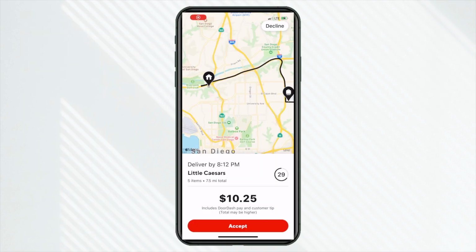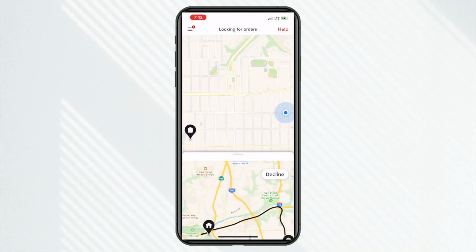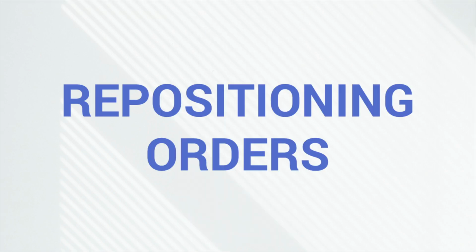And this was exactly my mindset of why I accepted that last order. This one from Little Caesars, $10.25 for 7.5 miles, but there's more to that. This is our repositioning order. So again, fundamentals, gross revenue, okay, dollars to mile ratio, it's okay. But my strategy on this one is it was pulling me back westward, back into Mission Valley.